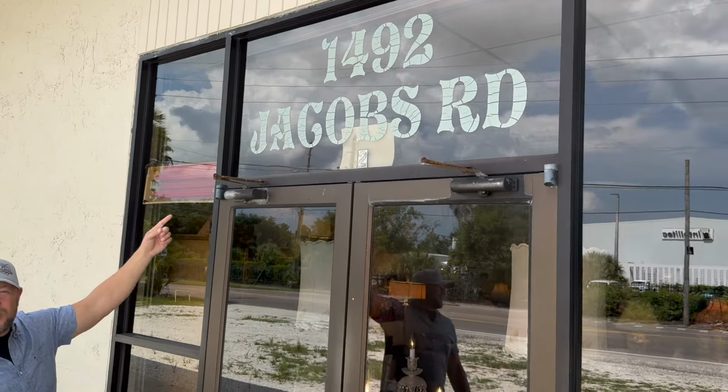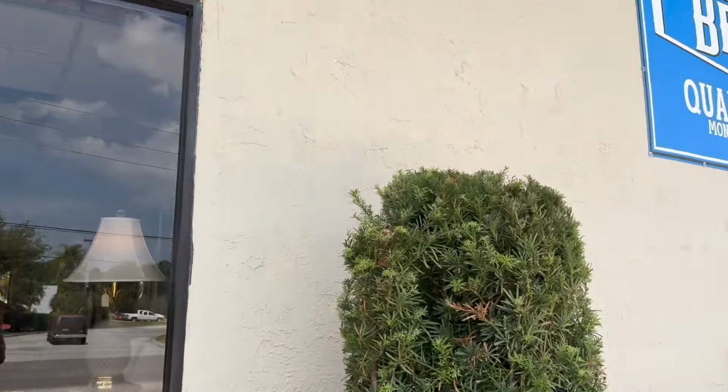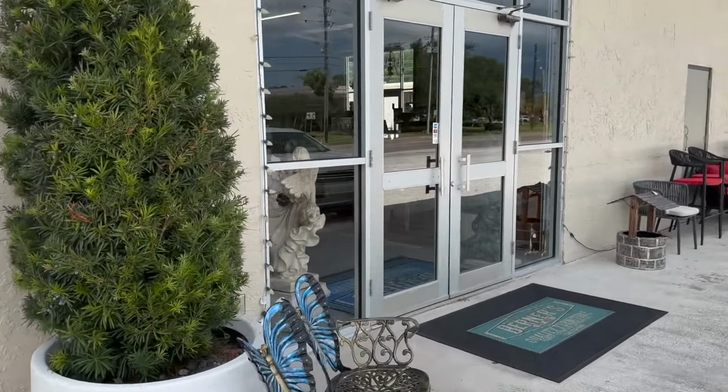Right there. Of course, it'd be on Jacob's Drive. That's right. We're at Burners right here on Jacobs Road in DeLand, Florida. Pretty cool place. Our cousin owns this place. We figured, hey, let's go out and show some more of our family off to our YouTube friends. So let's go have a look.